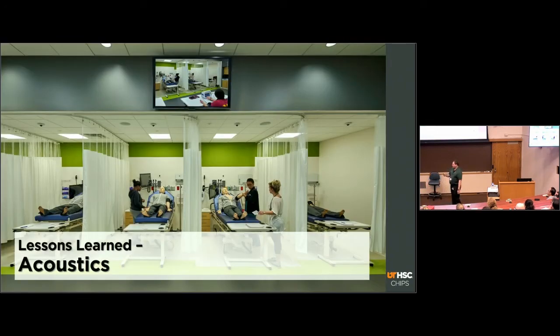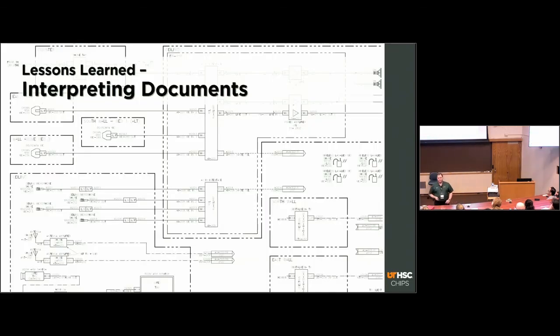Oh, there's a picture of it. So in the room where the vendors are, this is what it looks like when it actually has beds in it. One has beds and one has stretchers. These green panels on the walls are actually for acoustics.